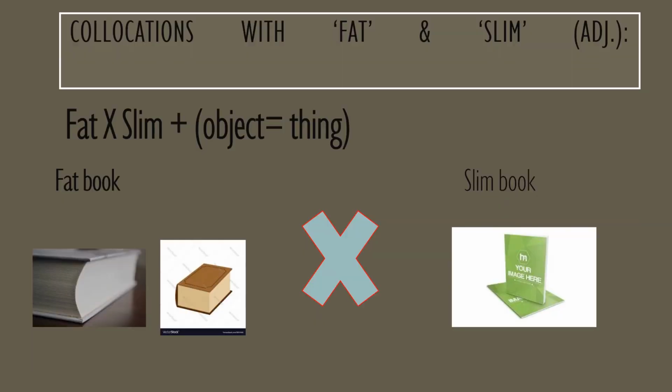The difference between the adjectives fat and slim. Fat is the opposite of slim and both used to describe people generally. يعني احنا بنستخدم fat or slim علشان نوصف بيهم الناس. But sometimes fat and slim are collocated with objects, things. For instance, you can say fat book like in the image, or the opposite is a slim book like on the other image. So fat book يعني كتاب كبير الحجم. سليم بوك يعني كتاب رفيع الحجم زي النوت بوك بتاعتك. يبقى ما بتقولش فات بوك أو thin book، لا بتقول فات بوك and the opposite is a slim book.